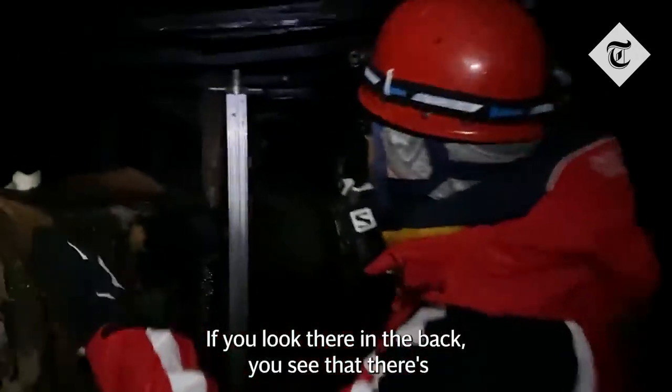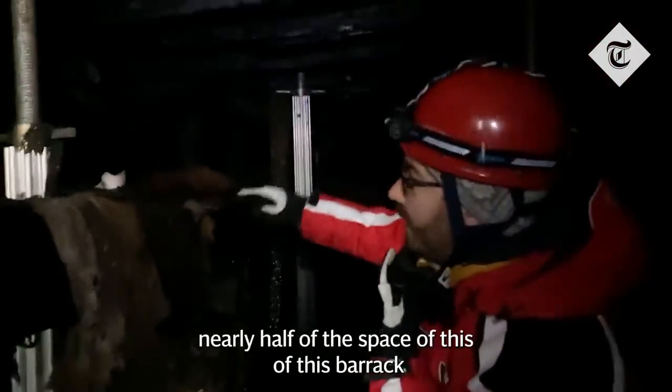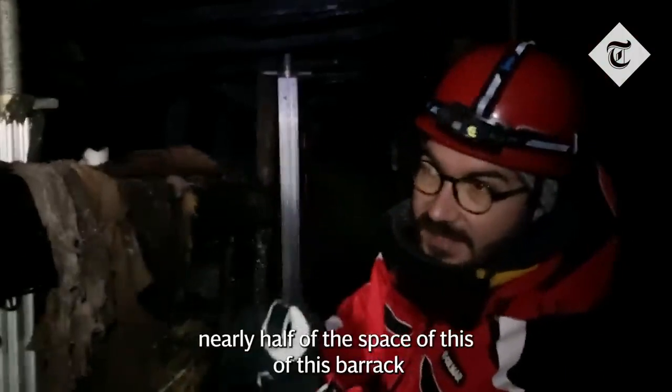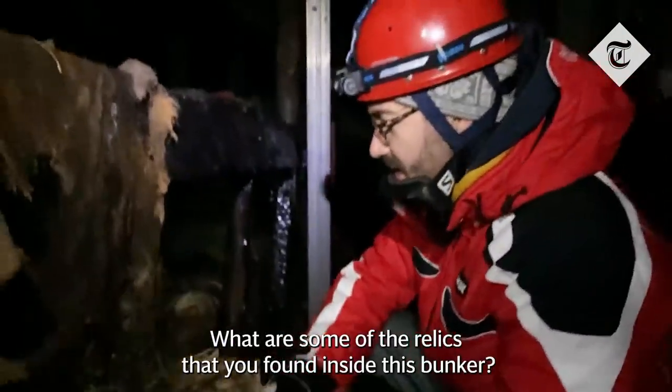If you look there in the back, you see that there's 10 meters of solid ice, which is still occupying nearly half of the space of this barrack. What are some of the relics that you found inside this bunker?